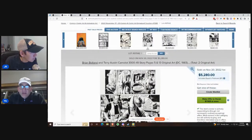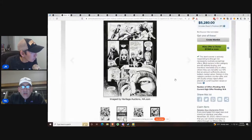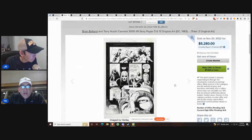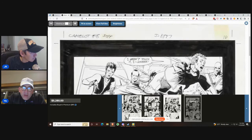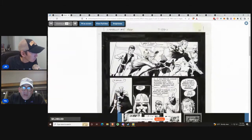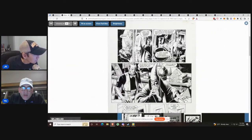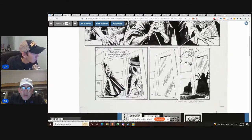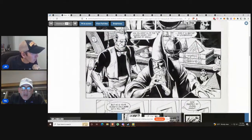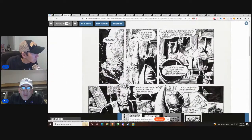Brian Bolland. Now this is not one, but two pages, which I thought was pretty cool. I liked the first page the best with Merlin. That was more my jam. I just liked the way that he was illustrated, like the sequence, and then you get the shadow of Morgan Le Fay in the bottom corner.